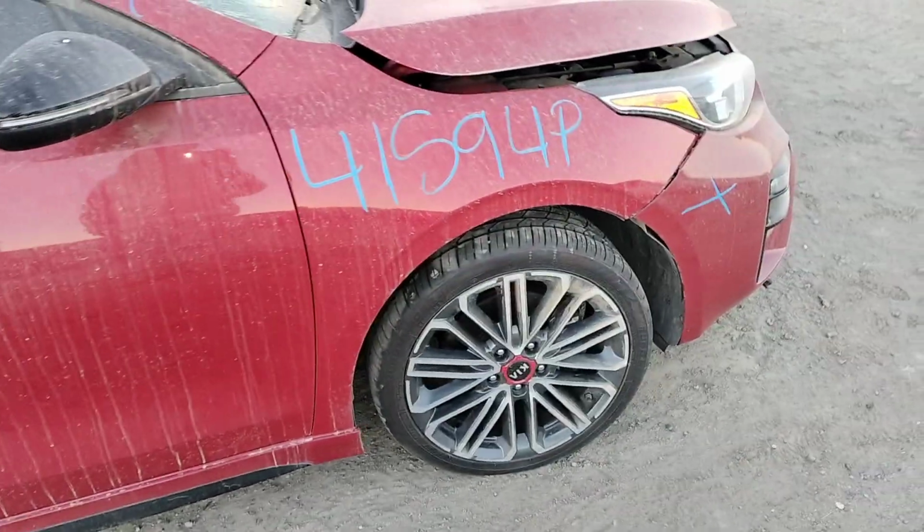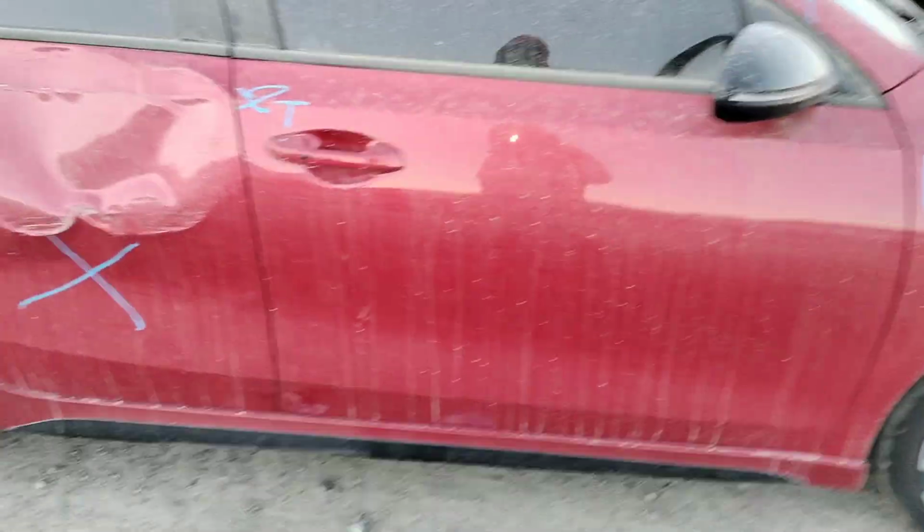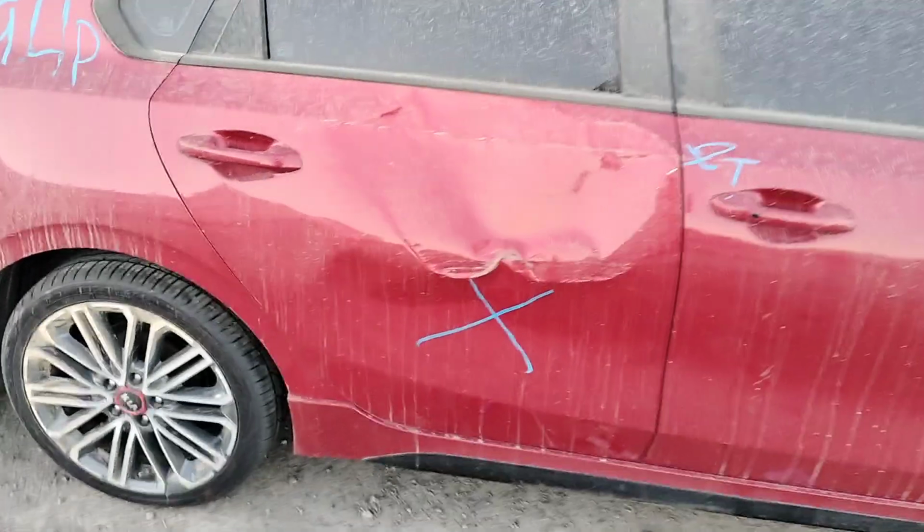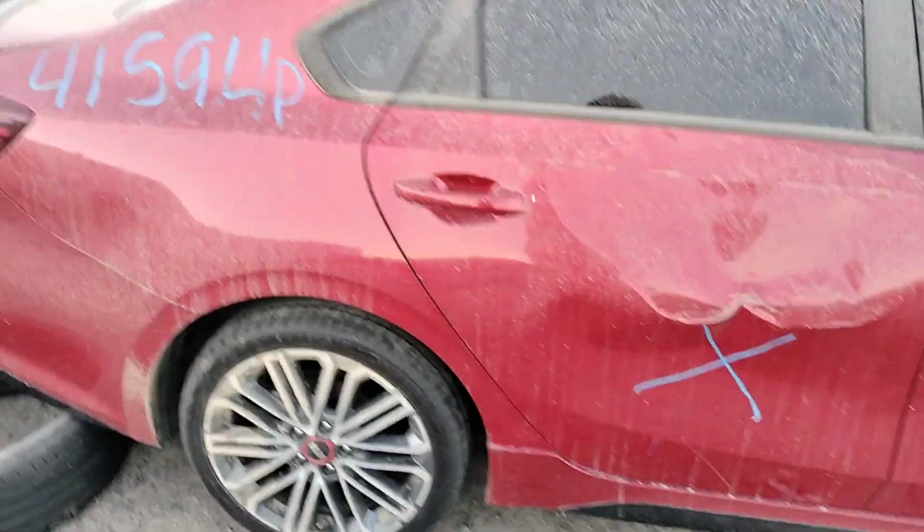See, the front fender looks good. Passenger door's got a little paint problem. Back door's no good. And a dent right there, see? Quarter panel looks good.